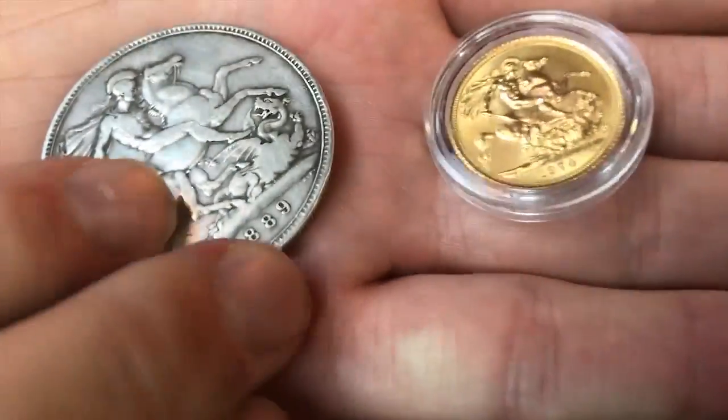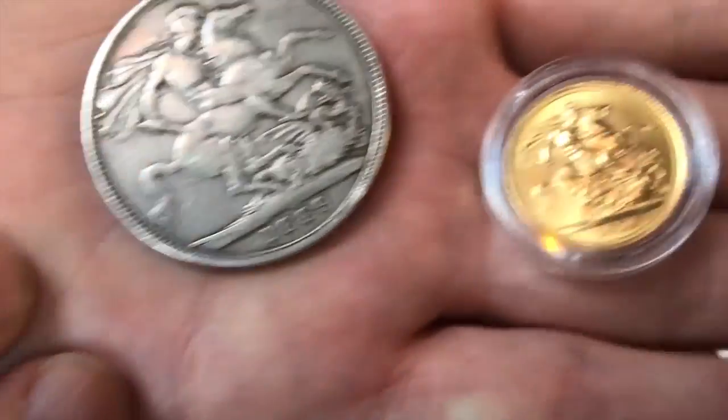And I'm just teasing, guys. He's not giving me the sovereign. He did say he's going to give it for the Mega GAW, though. No, I'm kidding.